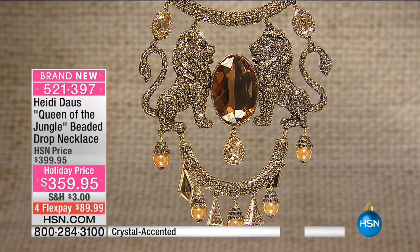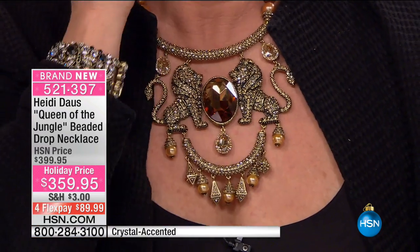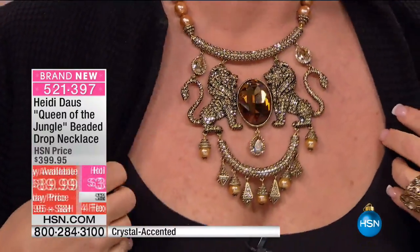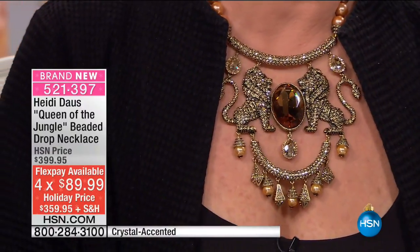We took $40 off, and the only reason, again, is that this is such a custom piece. It's a boutique piece. It's a classic piece, and there are fewer than 100 lucky ladies who are not only able to secure this special holiday price, but also 4 or 5 flex pays. Look at that! Under $90 brings you. Now, if there has ever been a work of art, have you ever seen anything like that before?